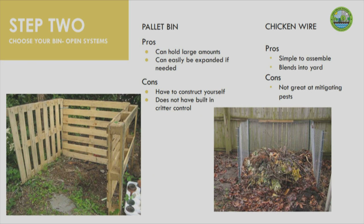Open bin systems. A pallet bin is a really economical way to build. They can be huge. We would also recommend putting, I apologize, I didn't say this in the last one, but under those black bins, recommend putting a layer of rodent resistant steel mesh underneath the black bins, just to be doubly sure that no one's going to try to make your compost system your home. In these open bin systems, there's no point, obviously, because they can get through these very easily. But if you have plenty of space and you're kind of a DIY person, the pallet bins are beautiful. The chicken wire is very, very easy. Even I can construct it.